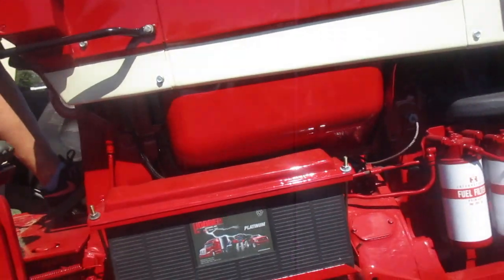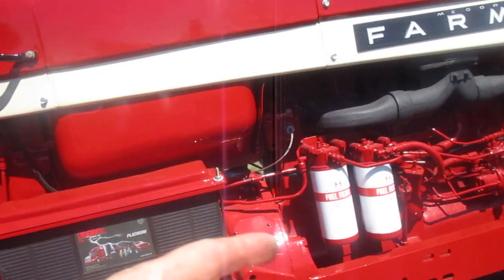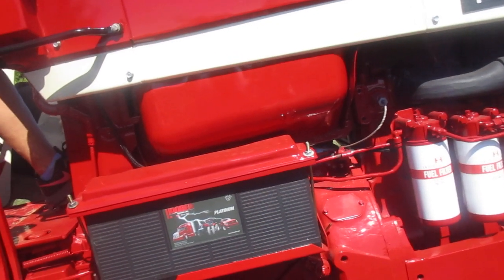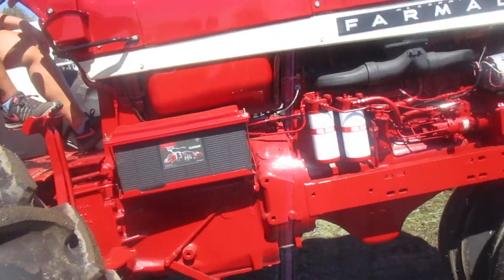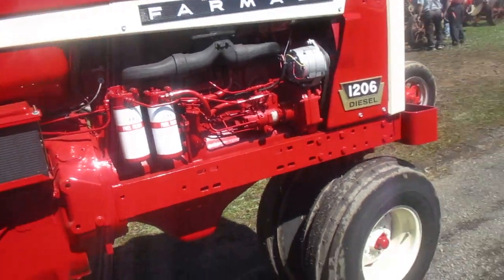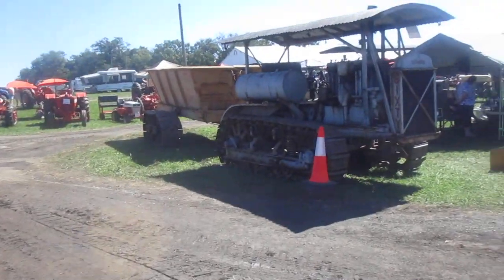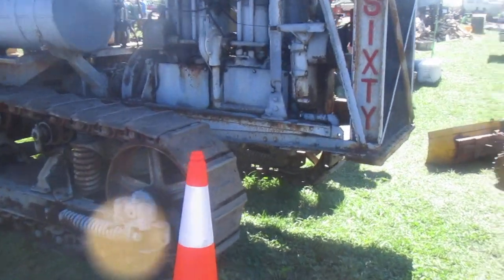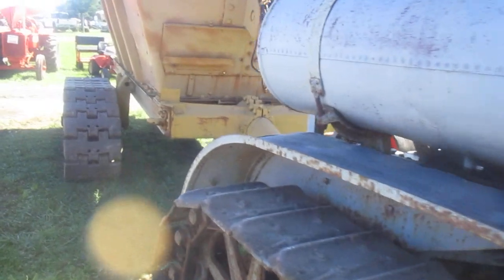But that's the way it is. That's what makes his movies. It's a wide front end though, but I'm pretty sure it was a 1206. Nice tractor. Whistling Diesel, he's a character. It just amazes me. I think that's the one Whistling Diesel just got. But his was a wide front end. Hate to see him destroy it, but that's what he makes his movies on.